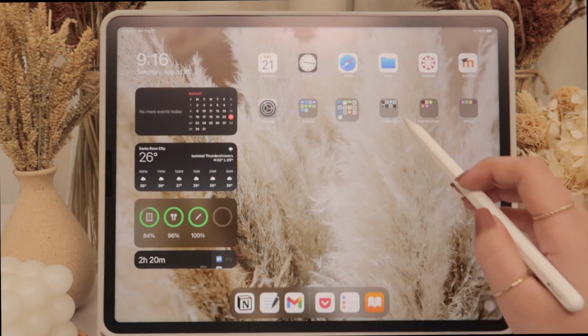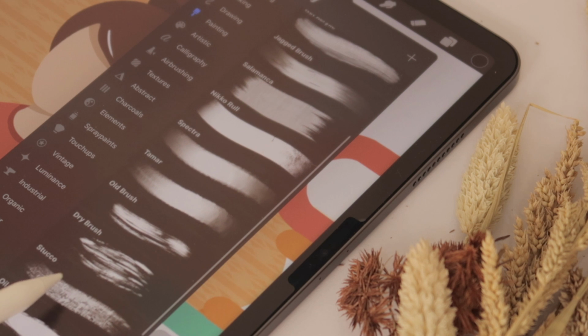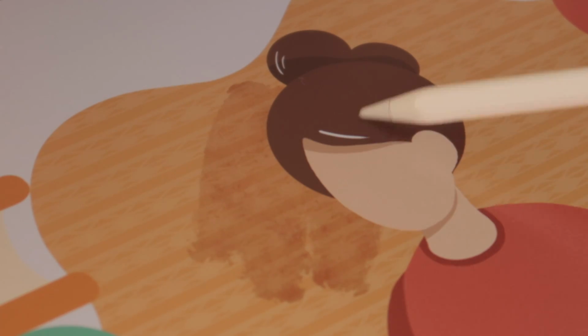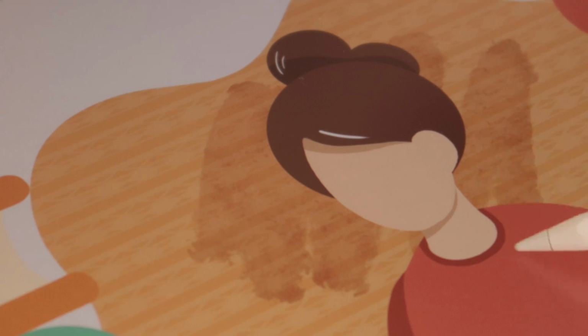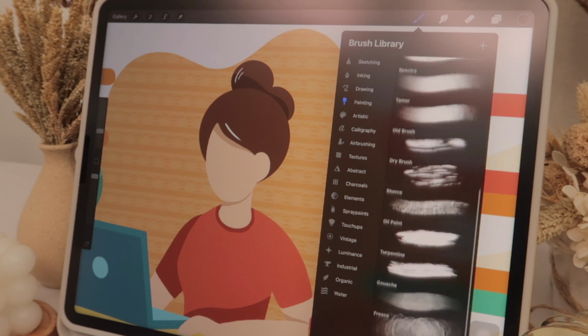Moving on to my next folder, which consists of applications for creativity, I have Procreate. Procreate is a great application for making digital art because it has a wide range of tools tailored for that specific purpose. For those who have a passion for sketching, painting, or creating visual art, Procreate is a game changer.